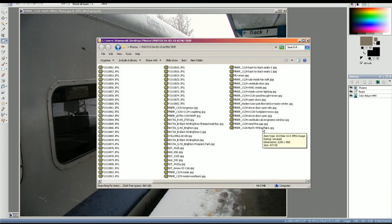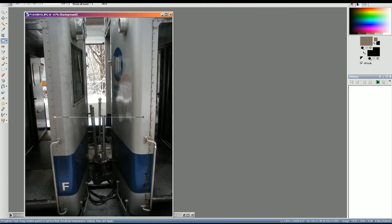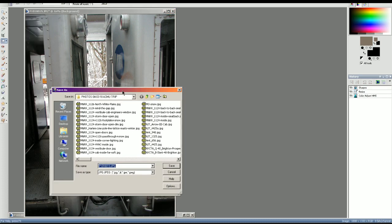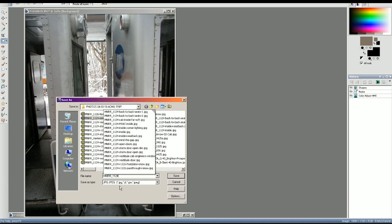I forget when I said this was, March 18th. Wow, this is a pretty late snowstorm. Not unheard of, but you don't see that too much these days. Hey, it's the F end of number 1124. Another of these things, these are all single units. Something else you don't see these days.